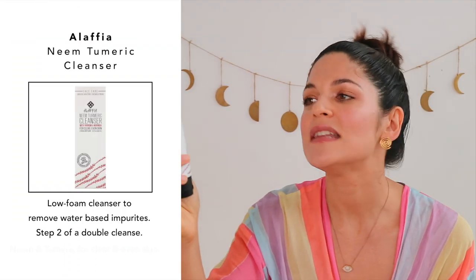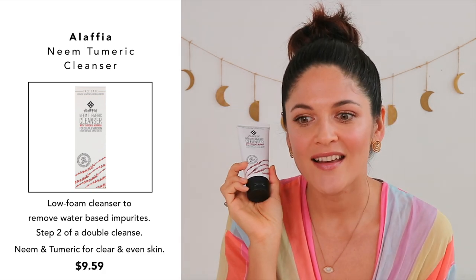After the cleansing balm, I am using the Alafia Neem Turmeric Cleanser. I'm loving this because the price is right. It is under $10, and the ingredient list is incredible. The company has a lot of ethical practices. If they use palm oil, it is orangutan safe and will clearly say so on the packaging. They do a lot of women's empowerment projects, ethical trade, vegan, no animal testing, paraben-free, biodegradable ingredients. They're an amazing company, and I like all of their products. There are no synthetic fragrances.